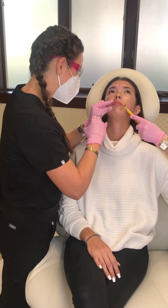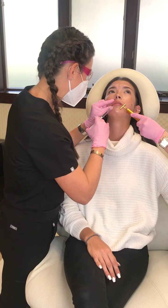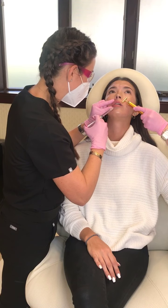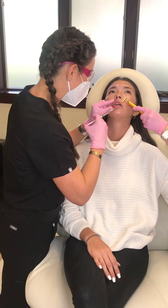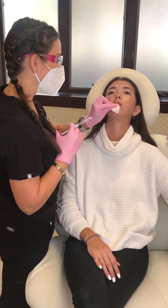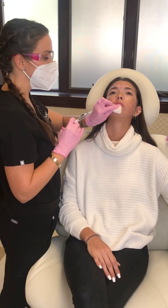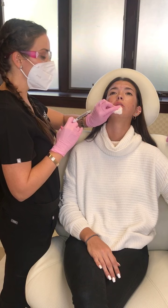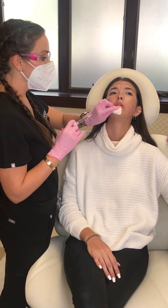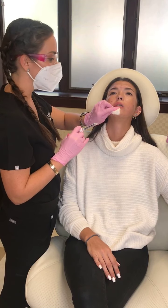And we have, can a small amount of filler be used on just one side to balance asymmetry? Of course, yeah. Absolutely. Is it expensive to be dissolved if you are not happy? So my policy is that if I did the work and there's an issue or the patient is unhappy, I always extend the dissolving complimentary. If I have a patient that comes to see me with an undesirable result from another injector or somewhere else, then I obviously have to charge them for the dissolving session, and then we start over.